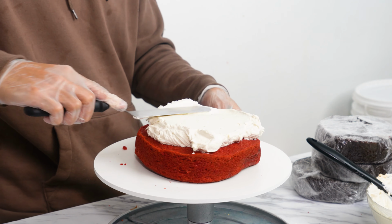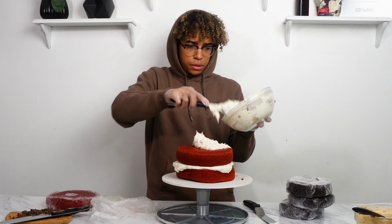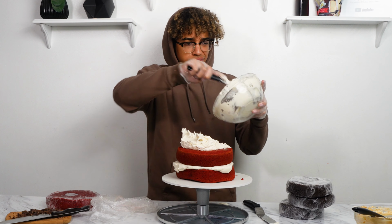I had a checklist, three checklists. Not too much, not too shabby. One, it had to be green. That's her favorite color. She loves any shade of green. We went for like a sagey green. But number two, one of the tiers had to be red velvet.